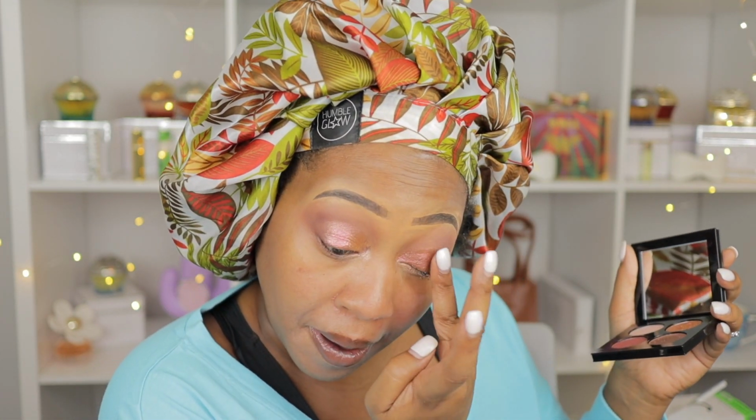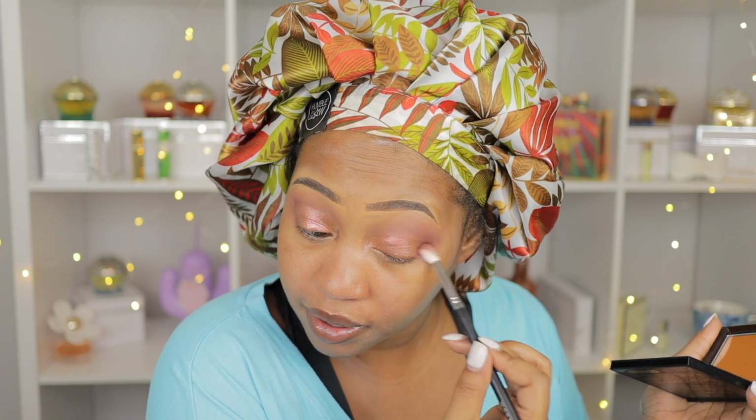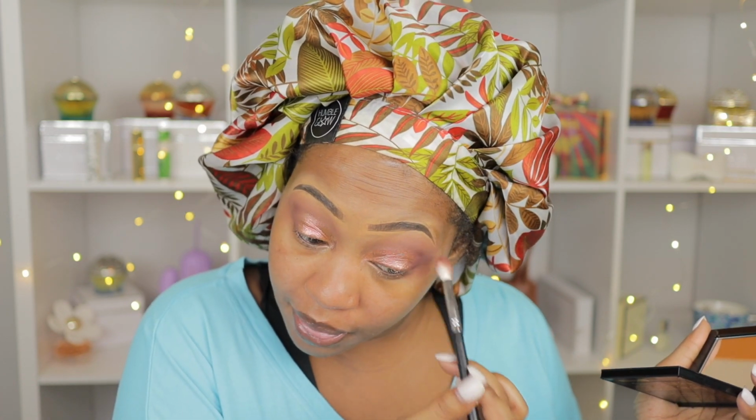So on top of a Moonlight Liaison, I took the shade After Dark and I went into that on top of it. You guys can see it gives it like a little white flare. So I just layered up on that.